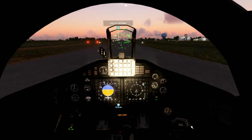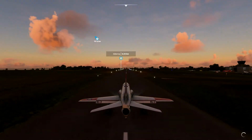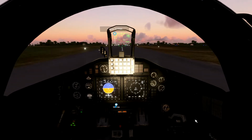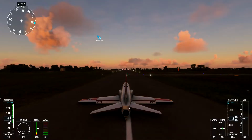There we go, on full power, release brakes. And pull up.